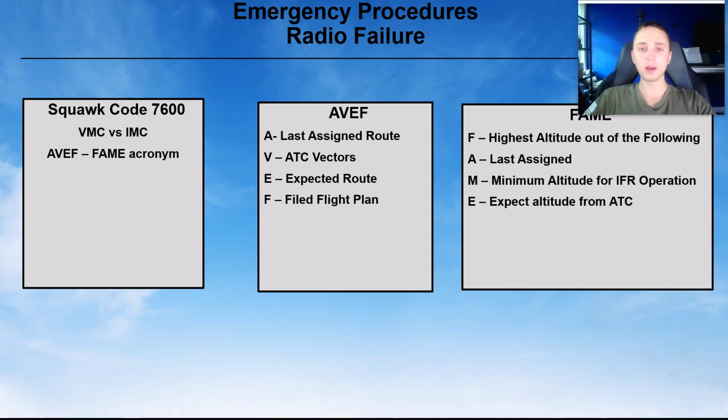All right, now when it comes to what altitude we're going to want to fly, we've got the FAME checklist. So we're going to fly the highest of these following three: our last assigned altitude by ATC, the minimum altitude along our route, so say along an airway we've got an MEA of 10,000, or an expected altitude from ATC. So if the 10,000 was the highest out of the last assigned or the expected, we fly that 10. Eventually, we want to be as high as possible, is kind of what we're looking for there.